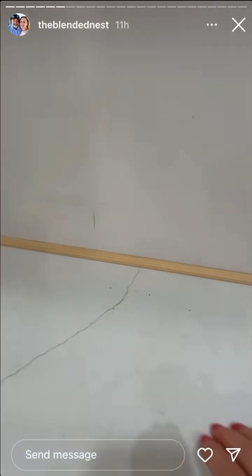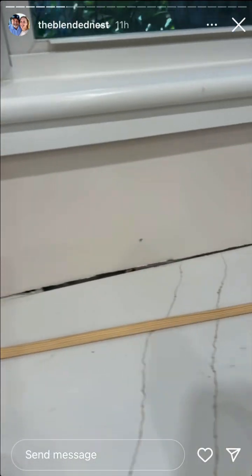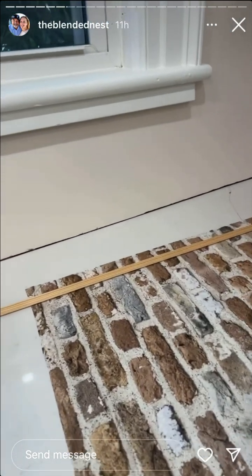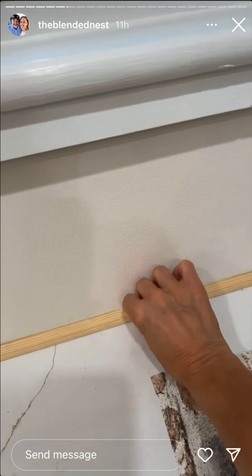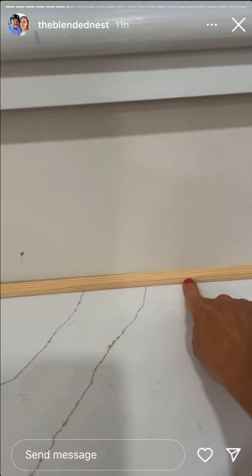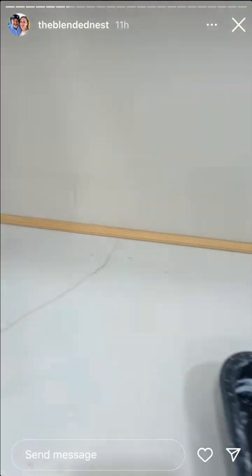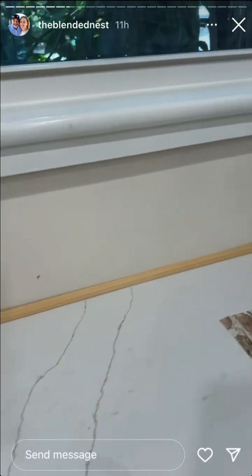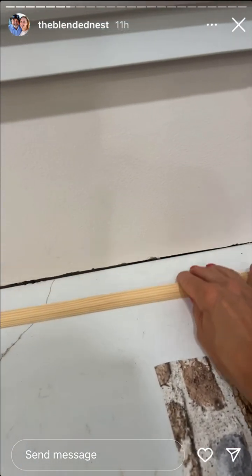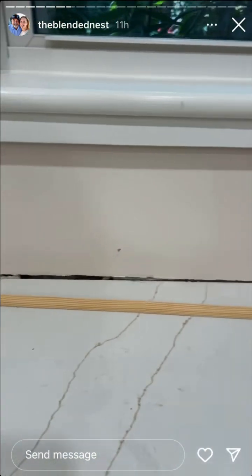Let me just show. I tried to show you this yesterday, but this is the big booger spot. And I have to cover it with a piece of trim. So I went to Lowe's and got this quarter round. This is a 1/2 inch. I think the one that I had in there prior was 3/4 and it was too big. After I get the wallpaper up, I'm gonna try a different piece of molding, a smaller one.